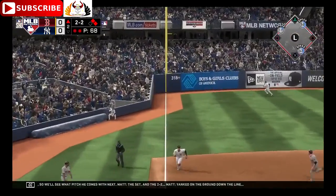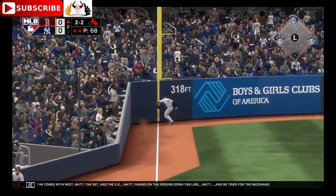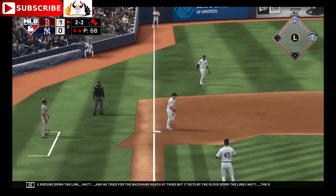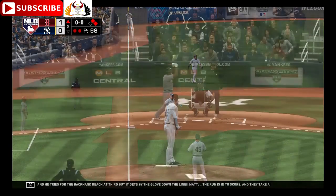Yanked on the ground down the line. And he tries for the backhand reach at third, but he gets by the glove down the line. The run is in to score, and they take an early 1-0 lead.